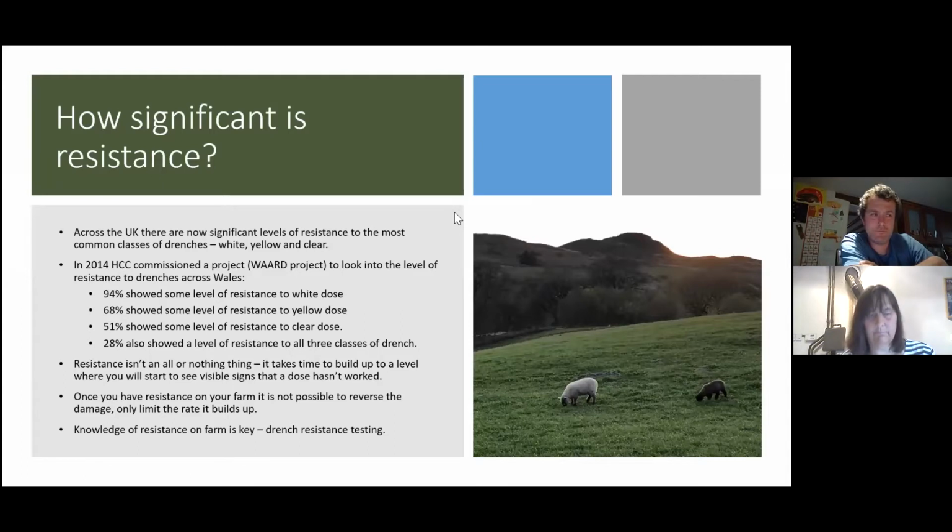So how significant is resistance? Across the UK, there's now unfortunately significant levels of resistance to the most common drenches that have been available previously. You've got your white, yellow and clear doses, and these are the ones that have been around for years. In 2014, HCC commissioned a project which looked into the level of resistance across Wales on some of the farms that participated in the study.